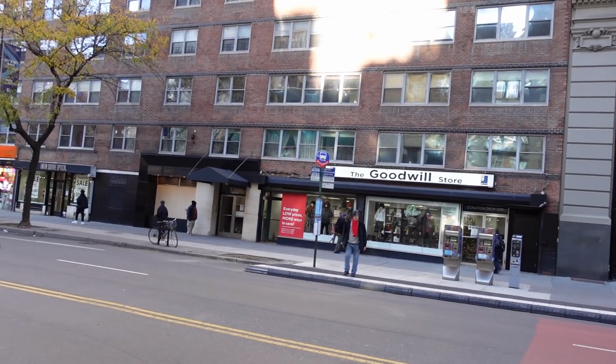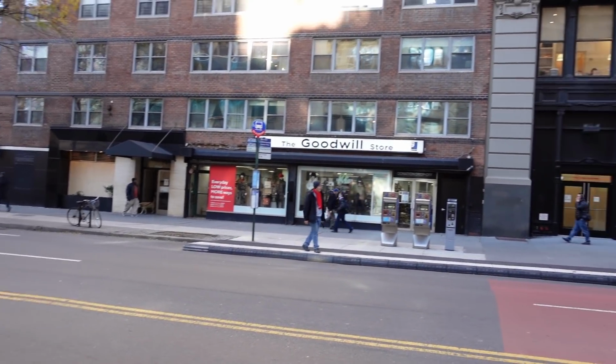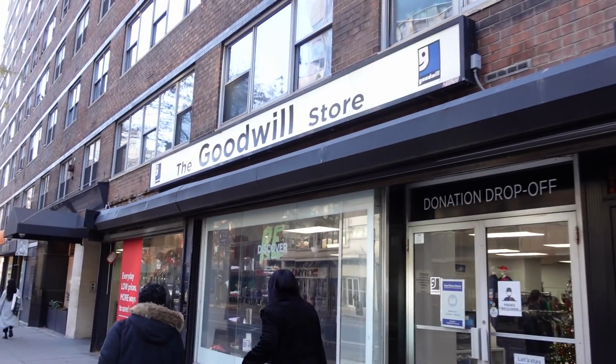Ooh, that sun is bright today. But I just checked Google Maps, and it looks like we're about 15 minutes away from another thrift store. This time I'm going to go check out a Goodwill. So let's do that. It's right across the street there. I just got to figure out how to make my way over there. All right, stop number 2, Goodwill.